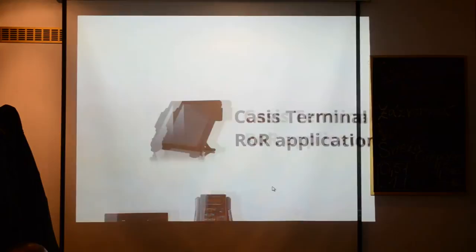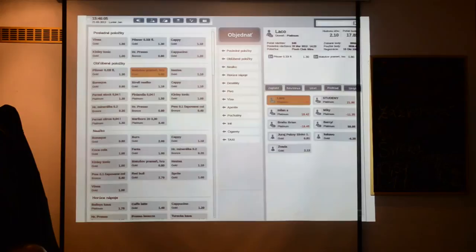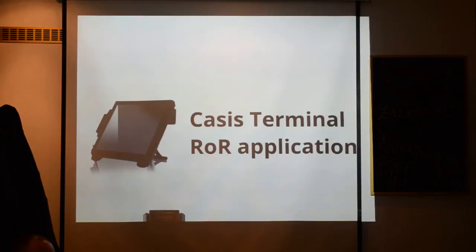In this screenshot, you can see the list of drinks. By touch interface, the cashier can select the drink, and select the person who is ordering the drink, and the person can pay by using his fingerprint, and his loyalty points are decreased. So this is how the terminal looks like.